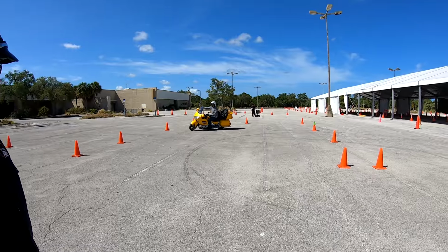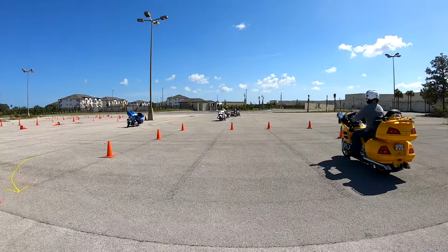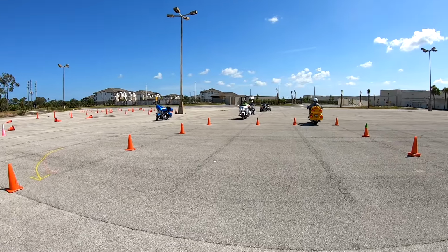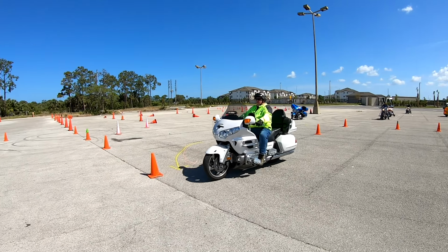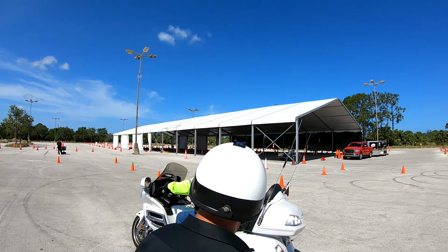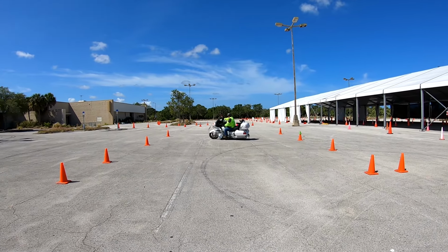I don't care what anybody says. Maybe if you never rode any other motorcycle and you practice low speeds, you'd think it was fine. But if you went from a Harley-Davidson or even that Yamaha 1600, yeah, you're going to have some problems. Got to get in the hours of practice. There's no question about it.